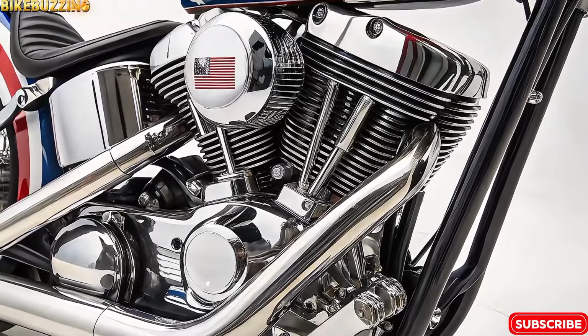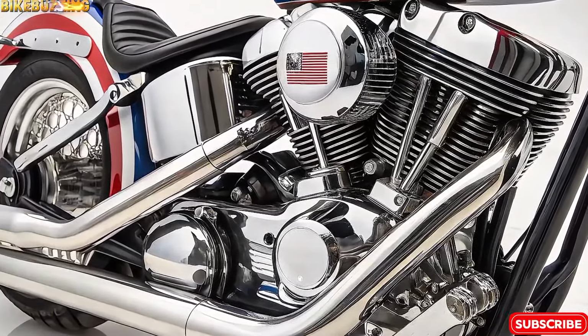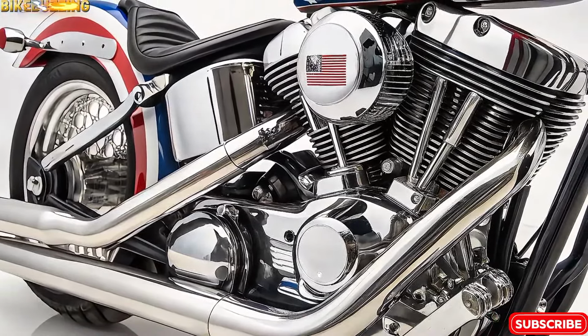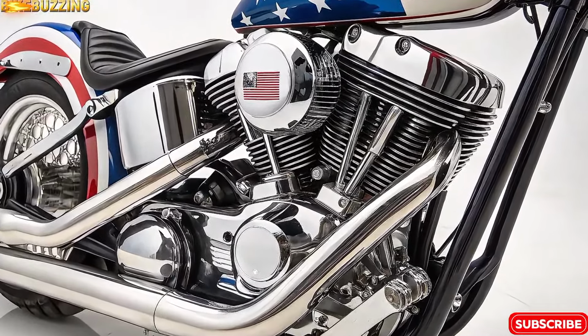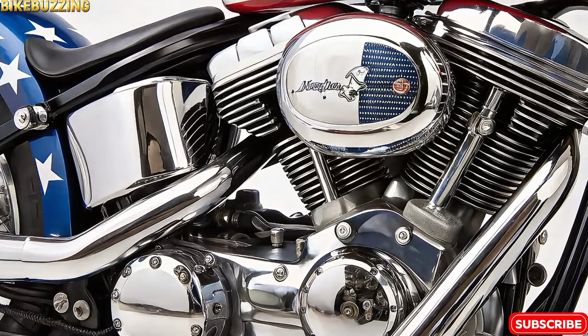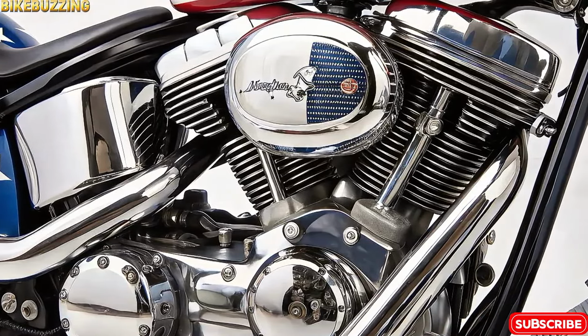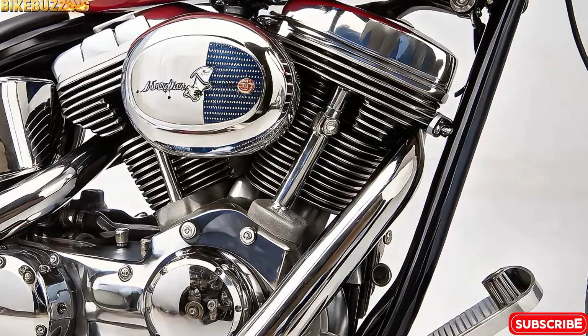Engine and performance. Under the hood, the 2026 Captain America Chopper packs a powerful punch. Harley-Davidson has equipped it with a Milwaukee 8 131 V-twin engine, delivering an estimated 130 horsepower and 140 lb-ft of torque. This engine ensures a strong, rumbling performance that every Harley enthusiast craves.